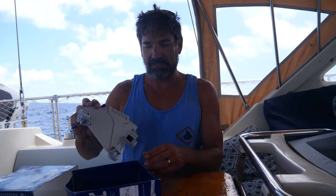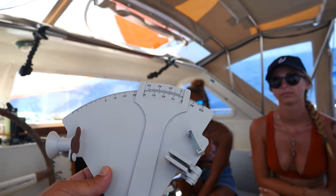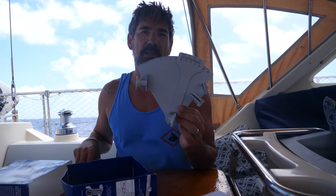Finally gonna do it. We're gonna do it today, we promise. I'm gonna teach you guys how to use this real quick and then everybody can start doing sightings right now and then we'll figure it out from there. So this is our cheapo plastic sextant.